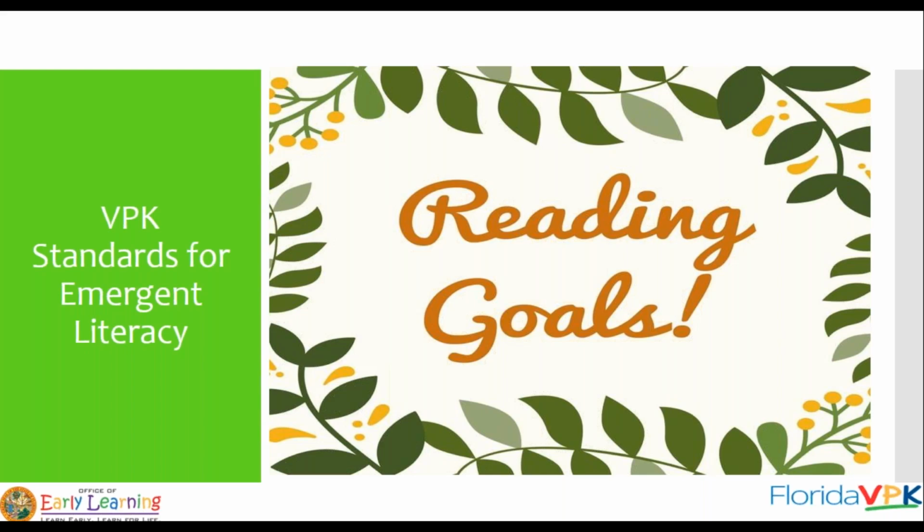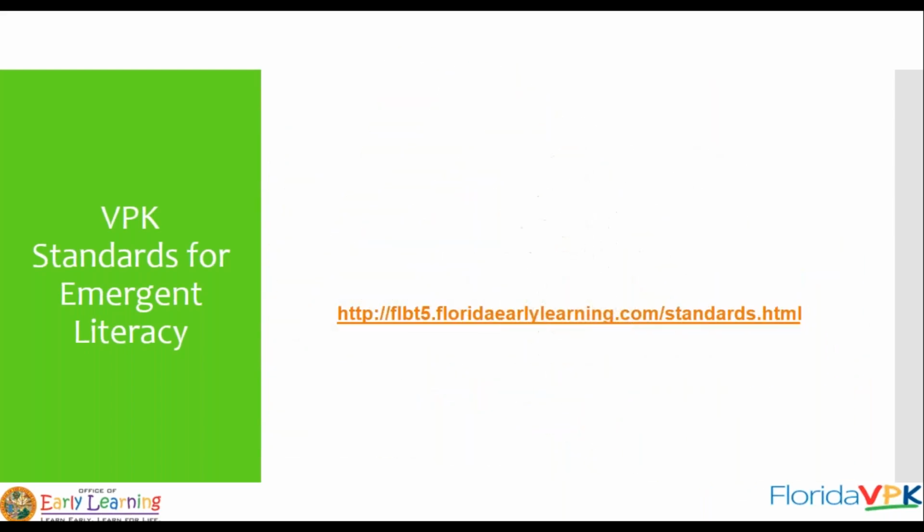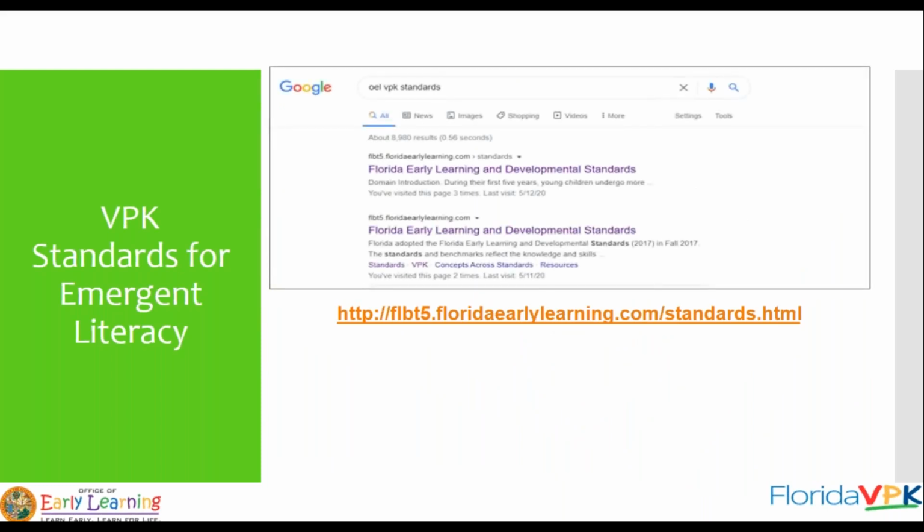Okay, so the next slide we have is our standards for emergent literacy. And it's important that everything that we do with our students is also implemented in supporting the Early Florida Learning Standards. So you'll go in, you can Google this. It'll bring you to the actual website for the OEL VPK standards.